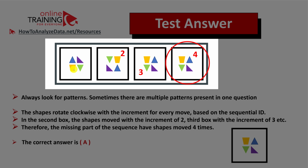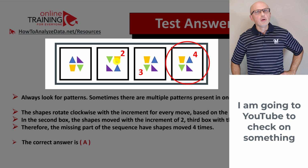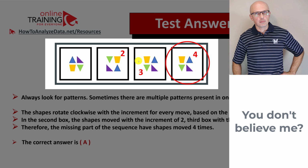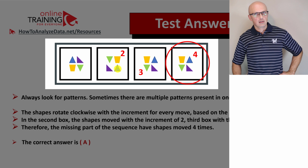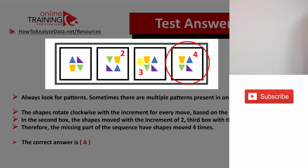For example, if we look at the shapes going from box number 1 to box number 2, and we follow the yellow shape, we see that it moved from the position at 8 o'clock to the position at 2 o'clock. And this happens because they move one from box 1 to box 2. So the next increment, if we follow the same yellow box, would be with the increment of 3. If we do the math, 1, 2, and 3, and that would determine the next position of the yellow box.